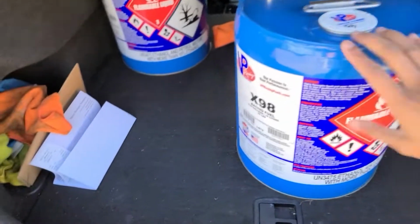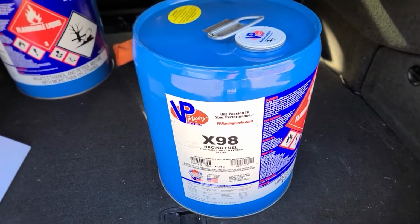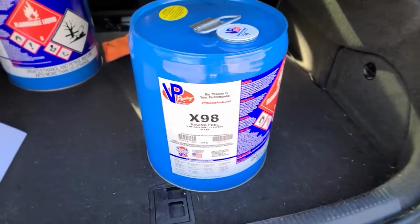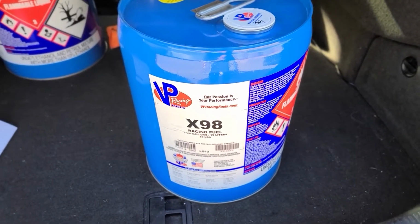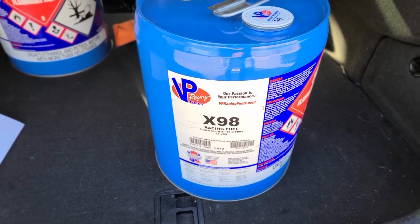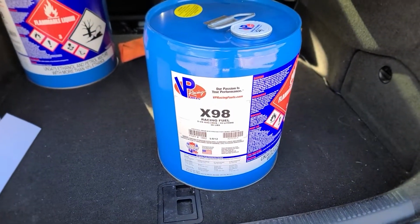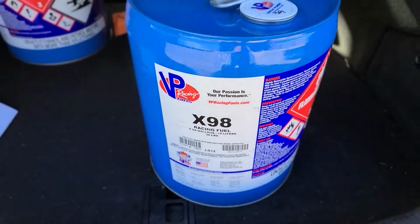And guys, for you guys who don't know what X98 is, it is basically the purest form of racing fuel for ethanol. So obviously this is made for applications that run straight ethanol. In my case, I'm gonna mix this with pump gas and be able to get, I'm aiming for like an E70 blend for my ethanol tune. And yeah guys, just giving you a breakdown on what that is and how much that costs. And guys, I am excited to get this in here and start tuning.